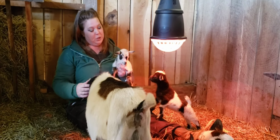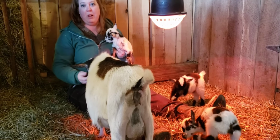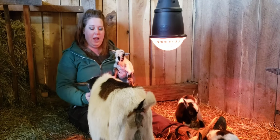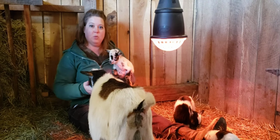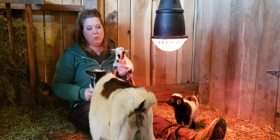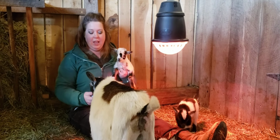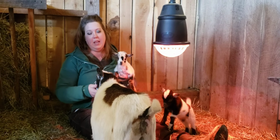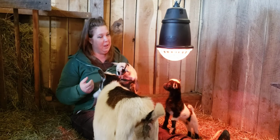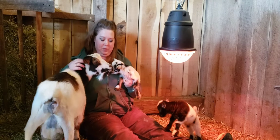They're all adorable. Two of them have blue eyes, and two of them have brown eyes. So I have decided that the buckling will be wethered and sold as a wether, and we will actually be retaining one of her doelings, which is the one that I'm holding here. And I went ahead and went with an American theme because her name is Rolling Meadows Lady Liberty.